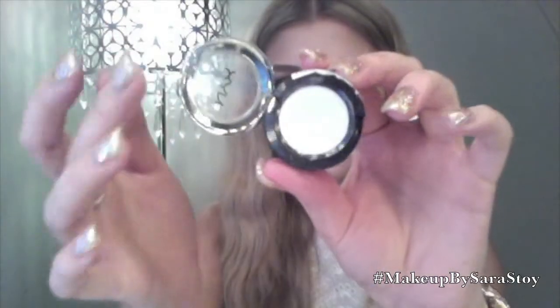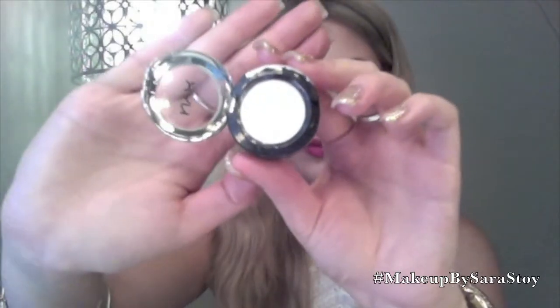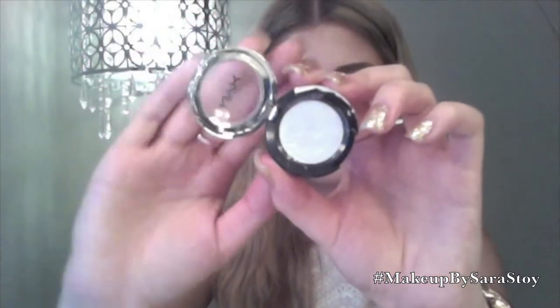I felt like I needed something in the inner corners, a little bit shimmery, so I'm going to be taking this NYX Prismatic eyeshadow. This is in the shade Frostbite, and I'm just taking my finger and putting it in my tear ducts. This shade is a gorgeous, gorgeous, gorgeous, like a dusty blue with some gray and white undertones. I just love it. It's so fluorescent.